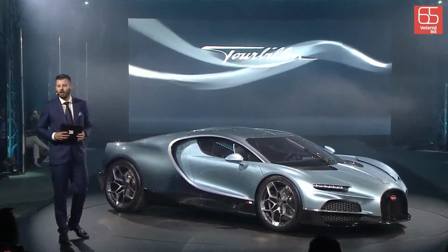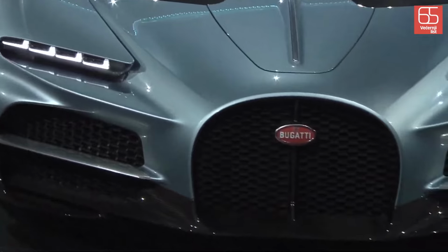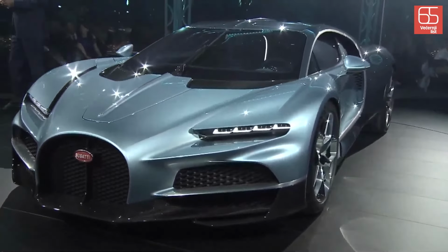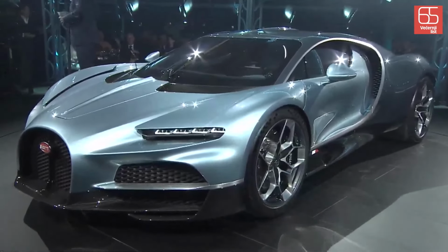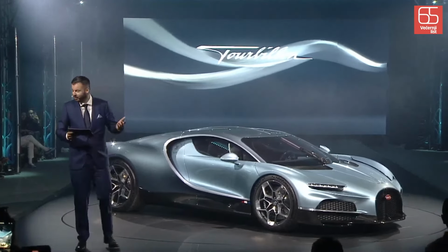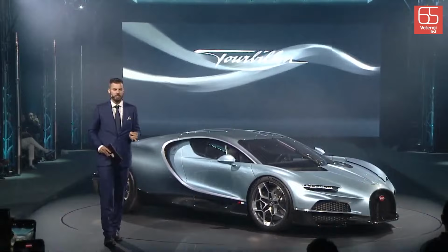Thinking back at the giants on whose shoulders we stand, Ettore Bugatti and his son Jean, Romano Artioli, Ferdinand Piëch, I like to think that if they would see what we have created, they would be proud of it. They would love this. Luckily, we have one of them right here, so I will ask him about his opinion in a few moments. So we'll get some direct feedback as well. So this will be a very important feedback, Mr. Artioli.